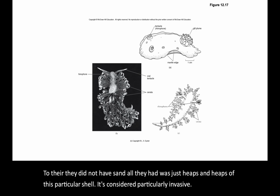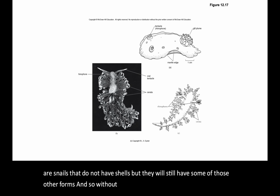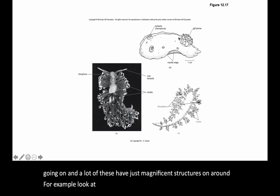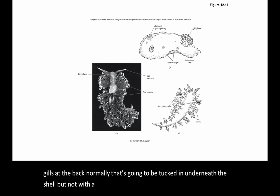All right. These are nudibranchs. Nudibranchs are also gastropods. So these are snails that do not have shells. But they will still have some of those other forms. And so without the shell there, you can actually see what's going on. And a lot of these have just magnificent structures on there. For example, look at the gill plume. Just a little patch of these feathery gills at the back. Normally that's going to be tucked in underneath the shell, but not with a nudibranch. There's nowhere to tuck things.